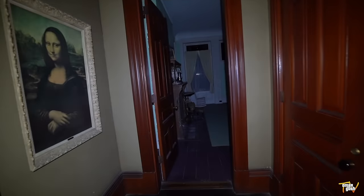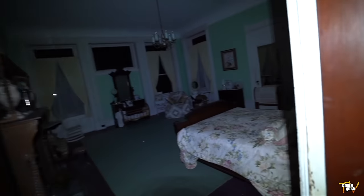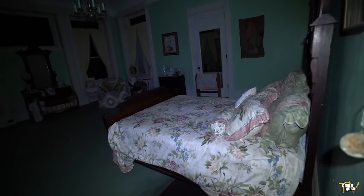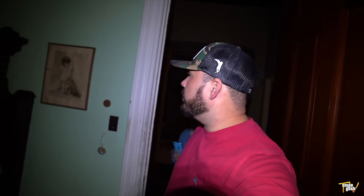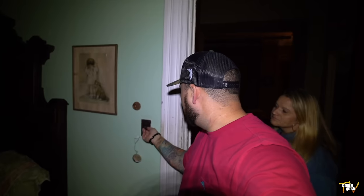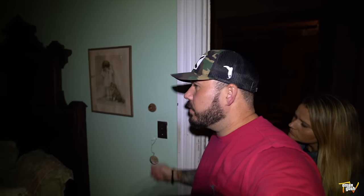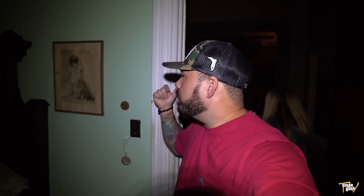There are rooms everywhere. Wait, I didn't go in here, even earlier today. There's a fireplace in every room too. I think there's 12 fireplaces. Now, I don't know if you know this, but there wasn't electricity in the 1800s. So these light switches that you see were added later on. But this house was all gas. There's even a gas house on the property.